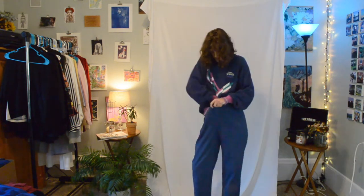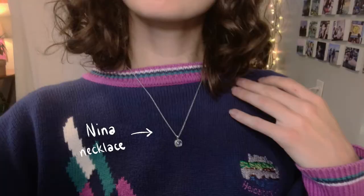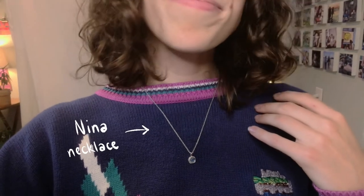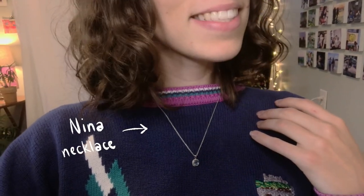Outfit 8. This sweater has Heidelberg GC embroidered on the front of it. I can only assume GC stands for golf club. And I looked it up and turns out it's from Australia, which is super cool. I kept the blue pants from my last outfit, which say Mr. Remo on the tag. Finally, the necklace is a very special piece from Ana Luisa because my boyfriend actually bought it for me as a gift.